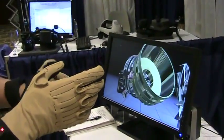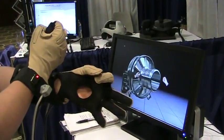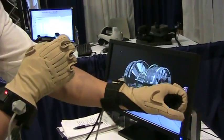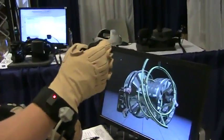CyberGlove Systems developed a glove that lets users interact with virtual environments. This allows industrial engineers to experiment with and modify virtual objects, like the inside of a car, without needing to build real life-size models. The glove is currently used by Boeing and several car companies.